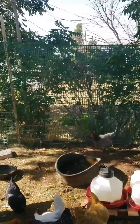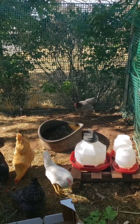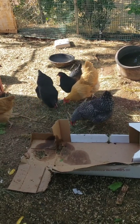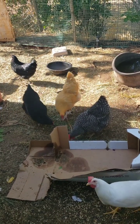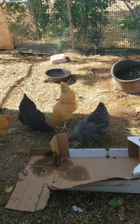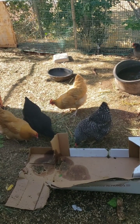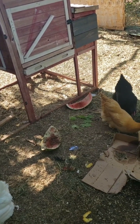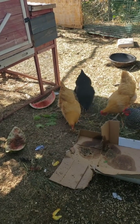That one right there is Hyacinth. And that's barred rock right there because it's the barred. We call her Juliet. And that buff orpington right there in the middle of your screen is named Crumbs. And that one right there with the sleek neck and fluffy hindquarters is named Sketchy.